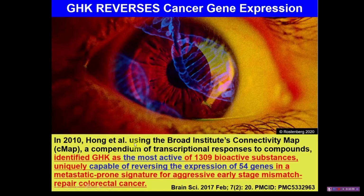I looked into other research that's saying GHK is the most active of 1,309 bioactive substances, the most active, uniquely capable of reversing the expression in this study of 54 genes that were related to cancer. Please tell me more.